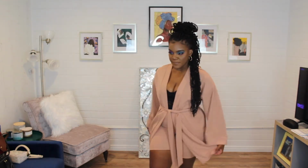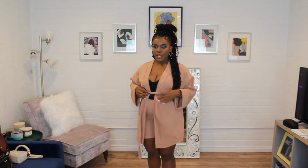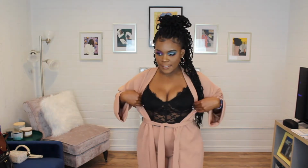So first and foremost, I have this set to show you guys here. This set is from Fashion Nova. It's short, as you can tell, and then it has this robe situation going on, and then I'm wearing a black lace corset thing, and this is from Nasty Gal. Unfortunately, I don't think that this is the best lace bodysuit that I could have purchased. So I ordered another one from Fashion Nova. So hopefully that gets here very soon, but I just decided to go ahead and film the video for you guys anyways. I did take pictures in this outfit in case you guys haven't seen those on my Instagram. And I mean, if you're not following me on Instagram, how could you see it?